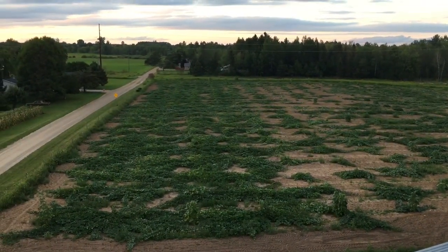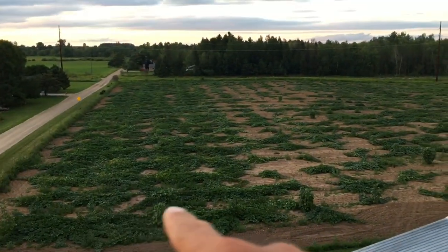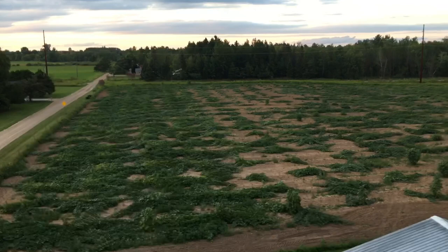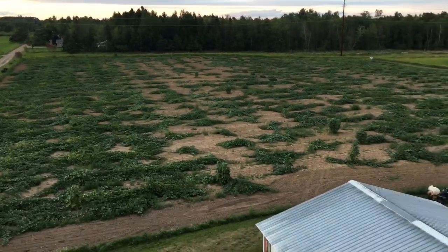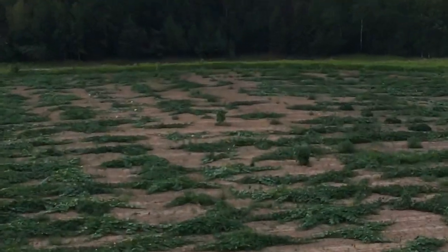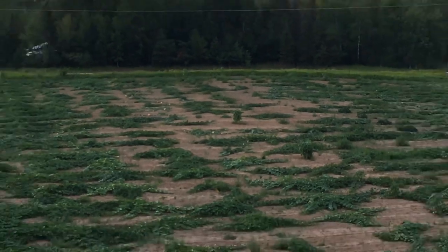You can see the difference, folks. First four rows. 1, 2, 3, 4 rows. Those are Connecticut fields. Look at the difference in the vines. When you get to the middle, I think those are Howdens. And you can see all the way to those bare patches. Those are the Marengas. But you can see the pumpkins from here.